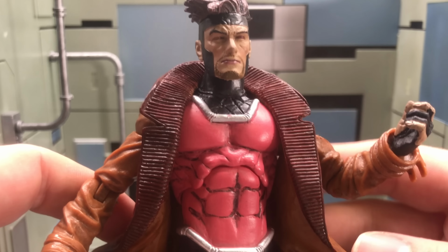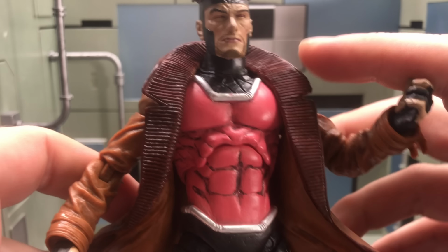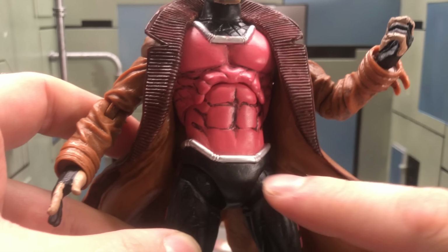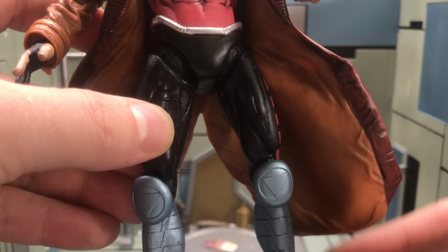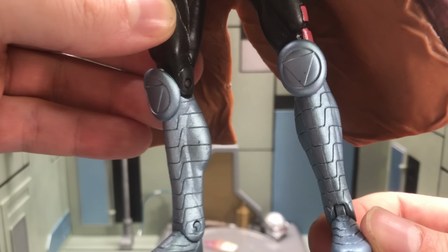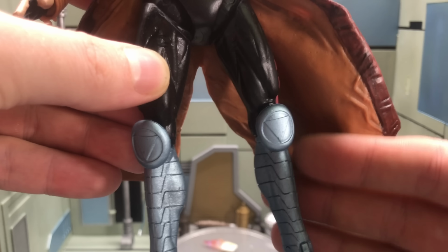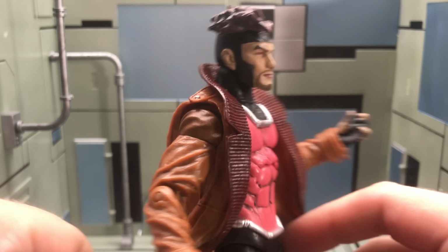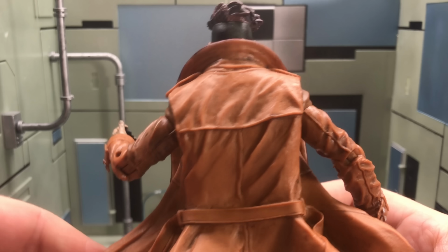But the sculpt of the jacket, his upper torso, this is black instead of blue this time. He's missing that real, I guess, colorful blue element. These are more of a silverish blue, kind of muted color. I dig it. I like that it's a little bit different. Just pointing out the different styles of Gambit, I think that it's important to note.